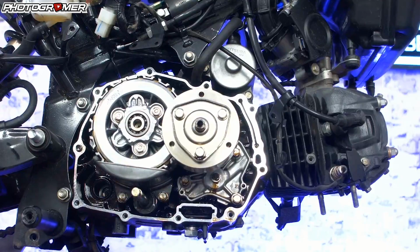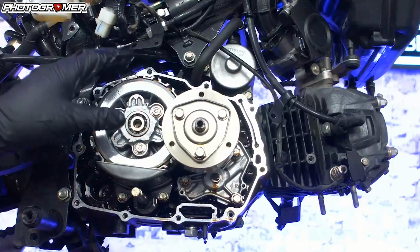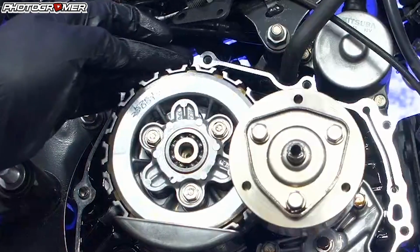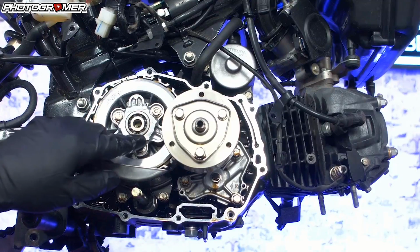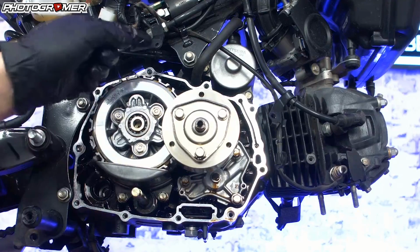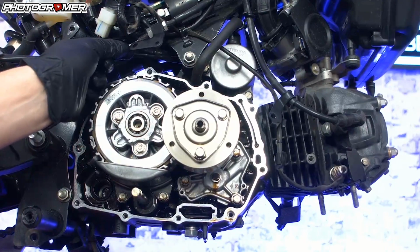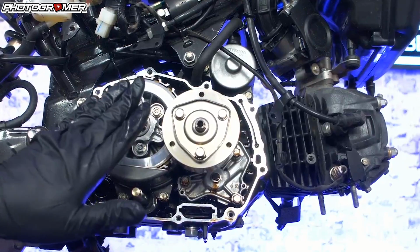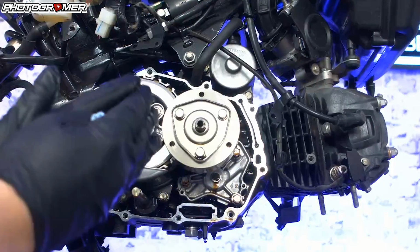Everything looks good. So what we're looking at here is the clutch side. So we have the clutch basket here. Inside there are the friction plates and the steels. We have the pressure plate, the clutch pressure plate. We have clutch springs behind that pressure plate. So that release arm right here that the clutch cable was pushing into, once you pull in the clutch, it presses against this, engages and disengages the clutch, so it opens and closes, creates that friction.